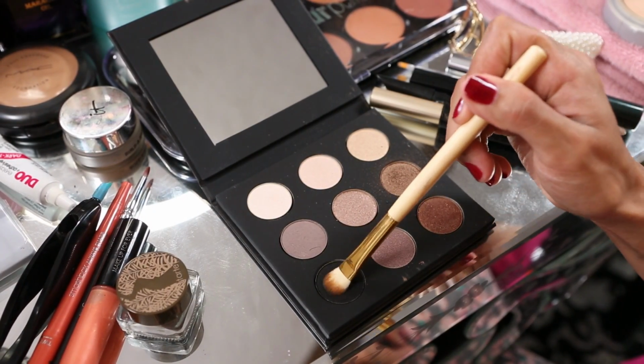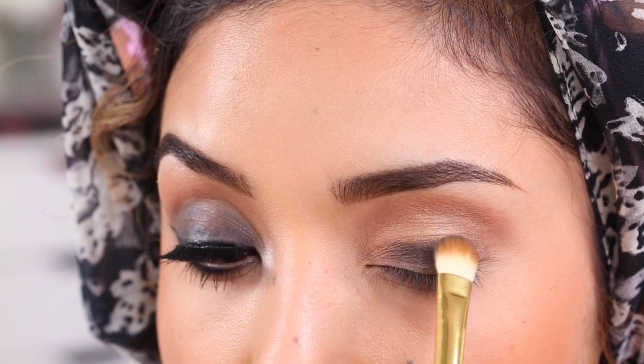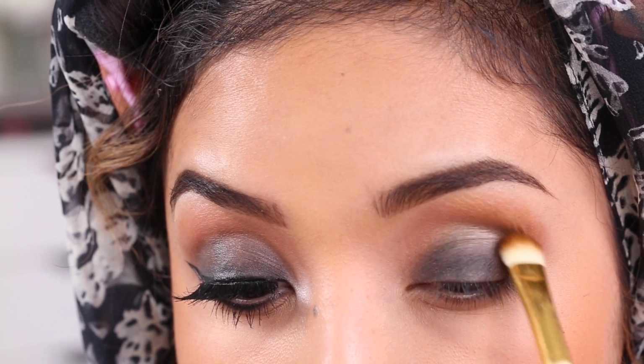The next color that I'm taking is a matte black. Actually, this has a little bit of shimmer, so not matte black, but you can do a matte black. I'm taking a flat shader brush from Zoeva and applying that color only on the eyelid space.